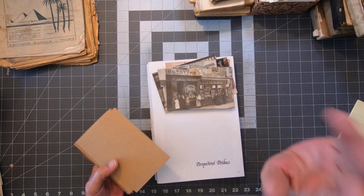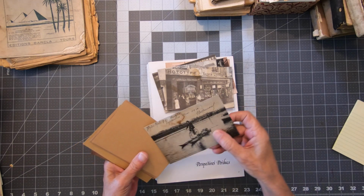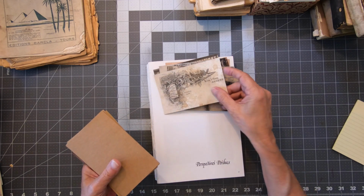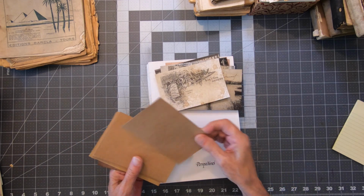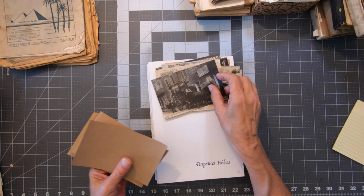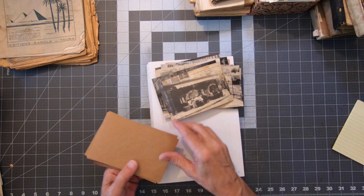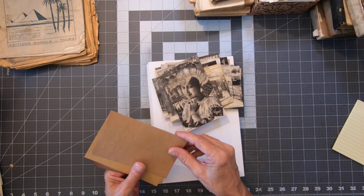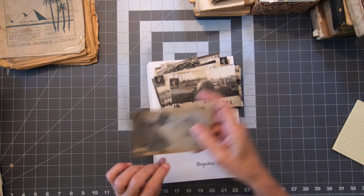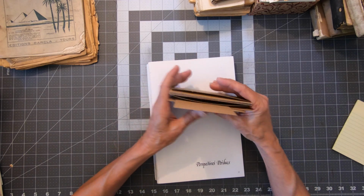I know you guys got ideas about stuff to do with whatever things you find, but I just wanted to show you how good they look if you brown them a little bit. And they look good, right? Ooh, look how pretty she is. Anyway, this is what you can do with those.